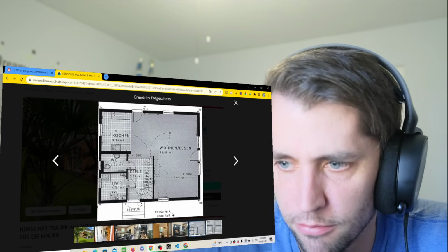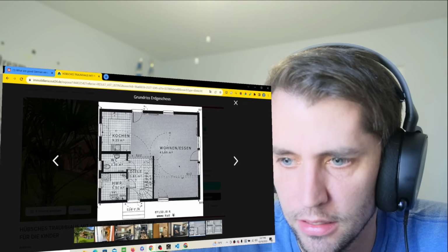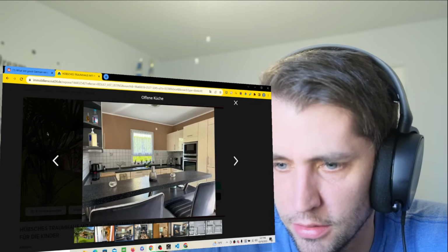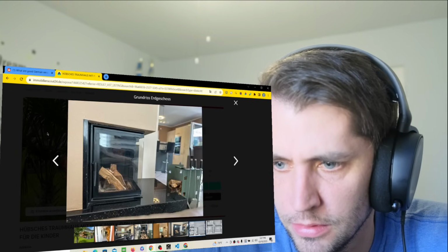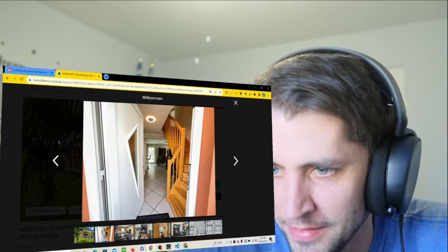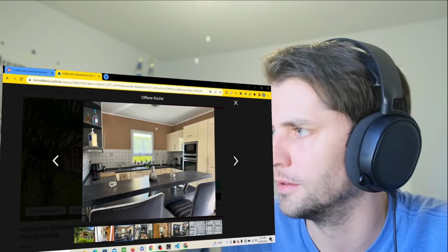Although this one might have more of an open floor plan into the living area. Let me see. It's kind of hard to tell, but it looks to be that way. All right, let's move on.